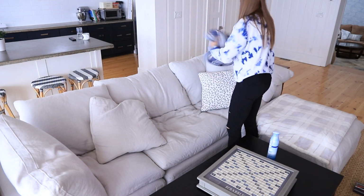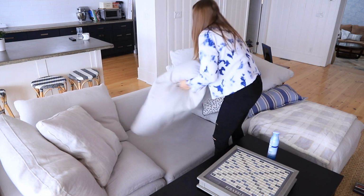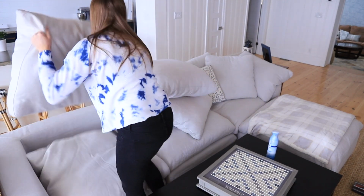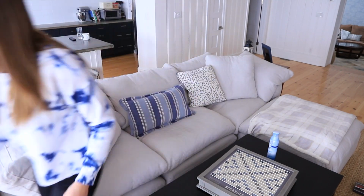And I think that's one of my favorite things about the Dyson vacuum is I don't feel like I have to do all the vacuuming at once. It's so easy to turn off, set down wherever, and pick it back up again. So I've just been loving the flexibility of it.